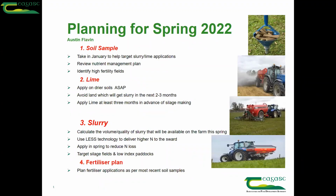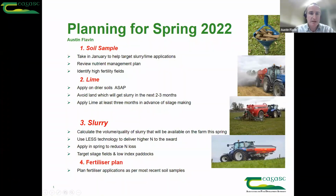There are 2 or 3 points that we have quite often with lime. It can be spread at any time of the year, but primarily on the drier soils and at the back end of the year. We try to avoid it going onto ground that you're making silage on. So silage ground would wait till the back end of the year, and you can go with grazing ground at any time, but don't mix it with ground that has just got slurry.